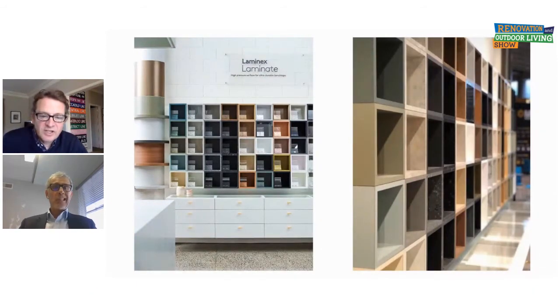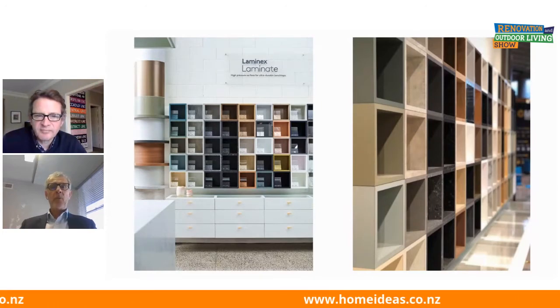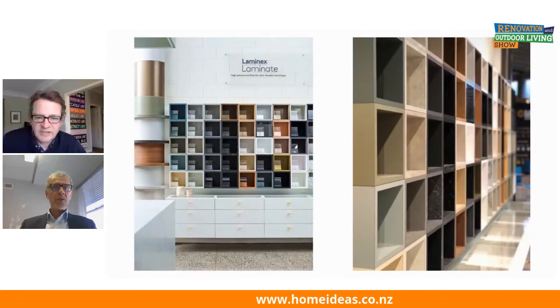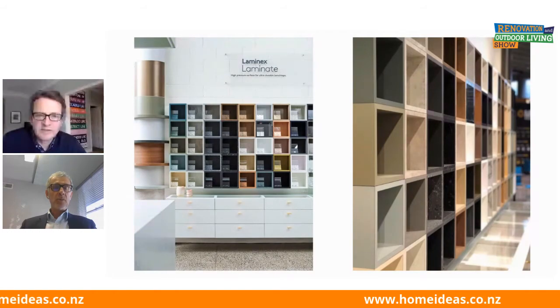But the good thing is that you can actually see really good size samples. What we're looking at now is the laminate display setup, where you can see much larger samples of their products. If you're looking at some of the big surface products that might end up being your kitchen bench or your splashback, it's very hard to select that from a small sample. You really need to see a good 1 metre by 1 metre or larger piece, and that's what people do. They come in and look at the large samples, bring their colour swatch in, and see what really suits them.